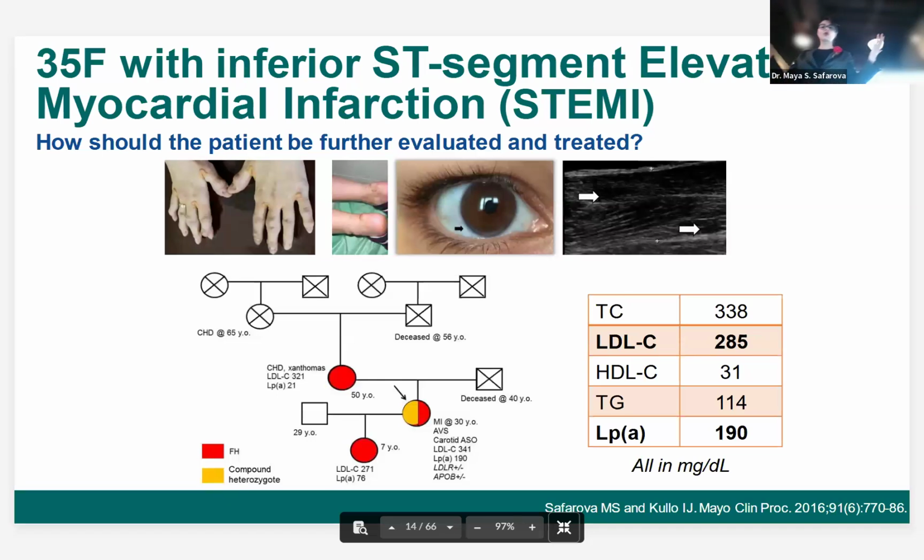In case you see a patient who has this at an early age, corneal arcus, which is a white rim in their eyes, or something relatively profound like deformations, xanthomas, Achilles tendon, for instance. This is an ultrasound of the Achilles tendon of this 35-year-old woman. It should be 4 to 6 millimeters, and when I measured it, it was 16 millimeters, so quite thick.